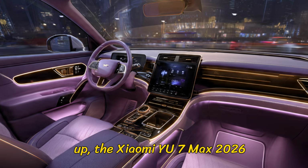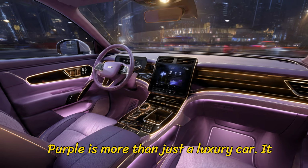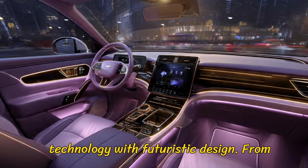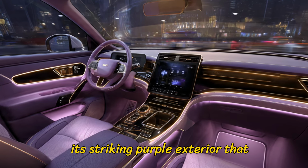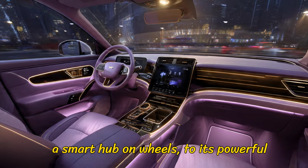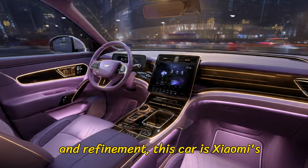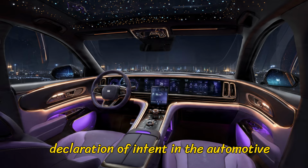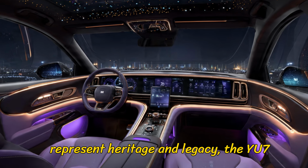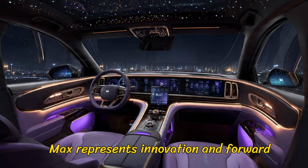To sum up, the Xiaomi YU7 Max 2026 Purple is more than just a luxury car. It represents the merging of advanced technology with futuristic design. From its striking purple exterior that redefines presence, to its hyper-connected interior that feels like a smart hub on wheels, to its powerful hybrid engine that delivers performance and refinement, this car is Xiaomi's declaration of intent in the automotive world. While traditional luxury cars represent heritage and legacy, the YU7 Max represents innovation and forward-thinking.